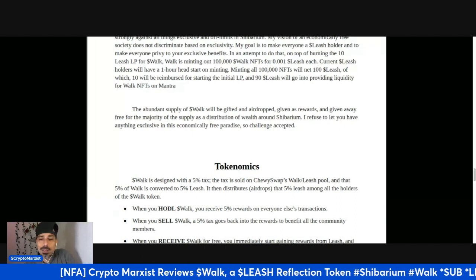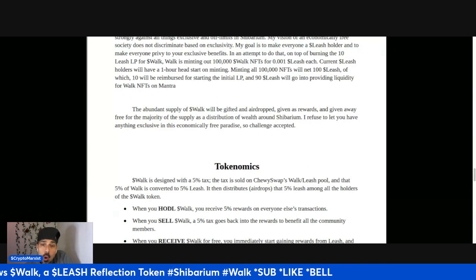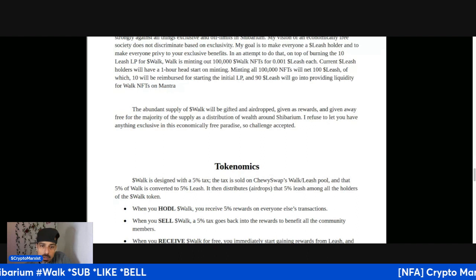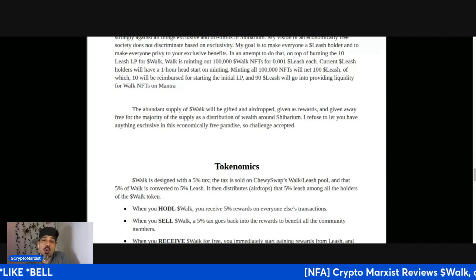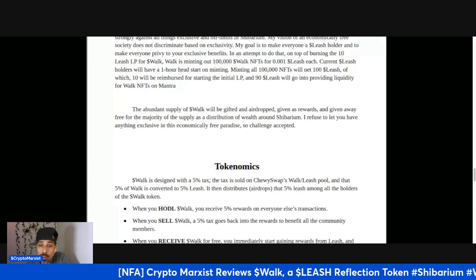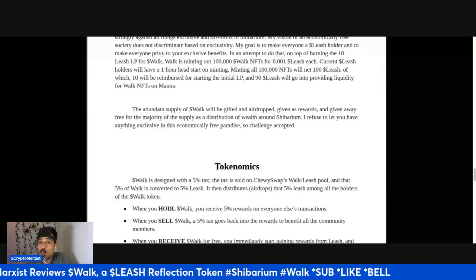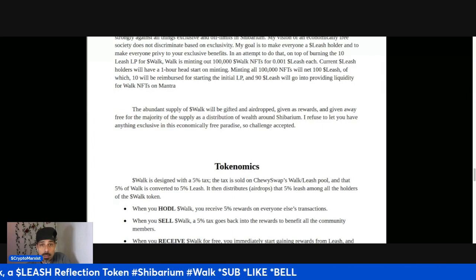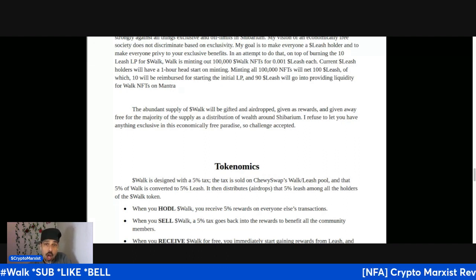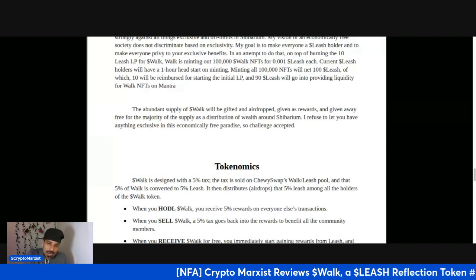But what I will say is the whole point of having Leash is to expand the ecosystem. And in order to have a desire to create utility for Leash, that's why it was exclusive. For example, when you wanted to mint the sheep lands in the metaverse, you had a head start by locking your Leash. So the whole point is they wanted people to buy Leash.